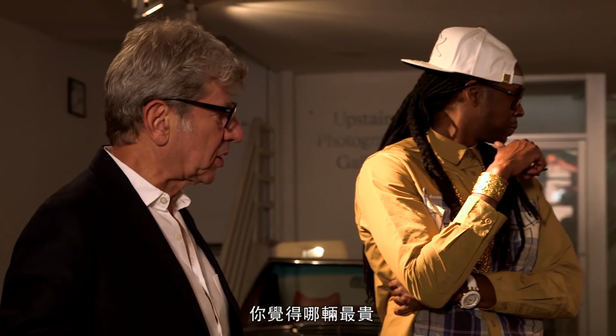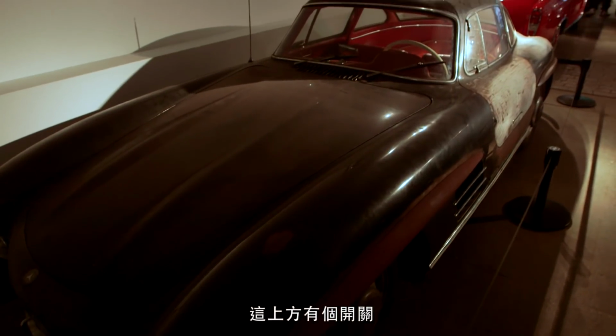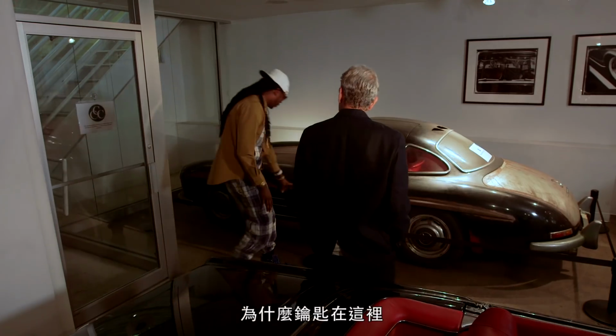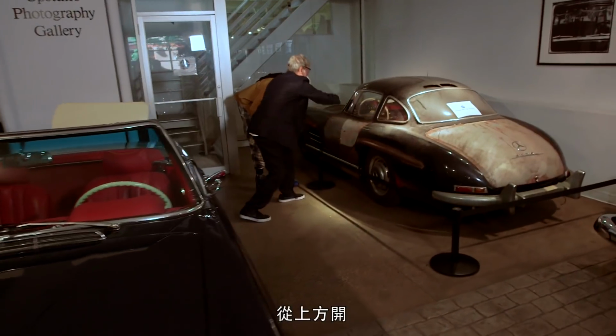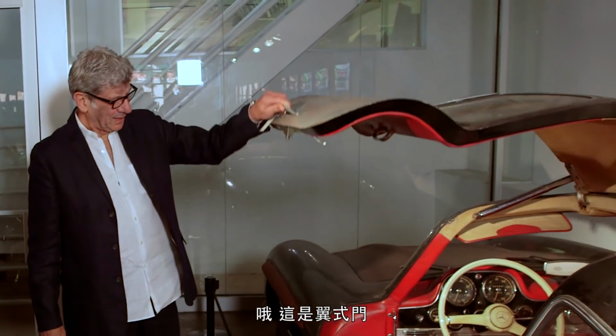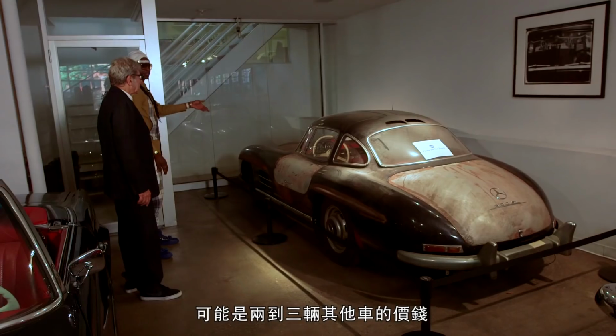All right, 2 Chainz, you've seen a few cars. Which do you think is the most expensive? What's your gut feeling? This one is wrapped in some kind of special rope. Something comes off the top of this joint. And why would the key go in here? You open this up, and this becomes a wing. It comes up here. Oh, that's a wing? This is the car that costs more than anything. Probably costs 2 or 3 of these damn cars.